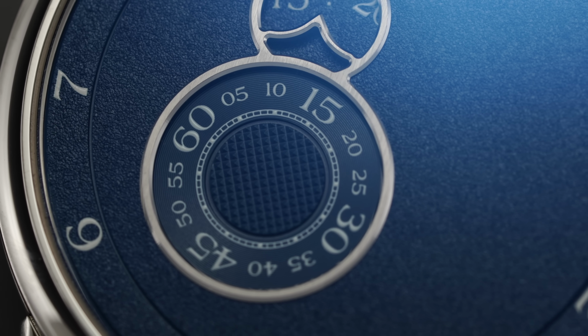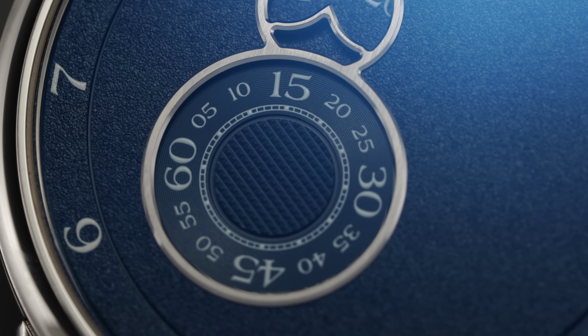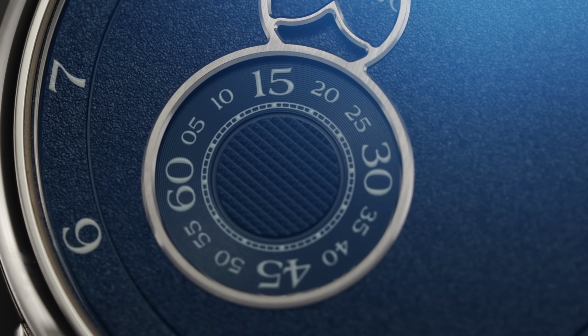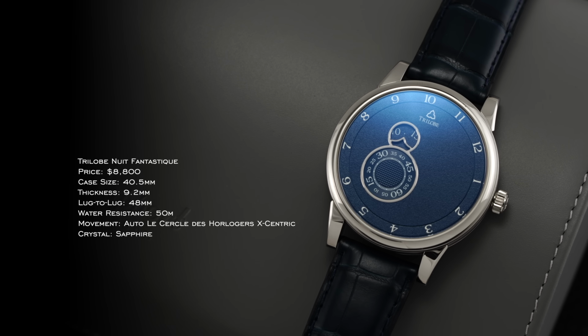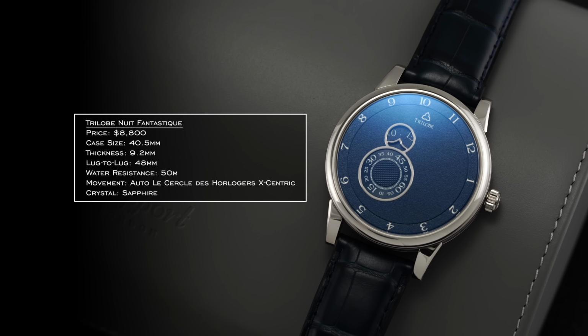Not a complication that is in high demand, but one that is exceptionally entrancing visually is seconds on a disc, which opts for, well, putting seconds on a rotating disc, then utilizing a fixed sub-register with a hand to indicate precise time. Now, founded as recently as 2018 in Paris, France, Trelobe is an entire company based on a unique display format with their inventive rotating disc to display the time.